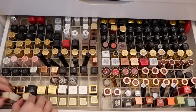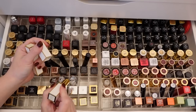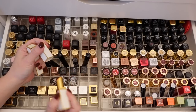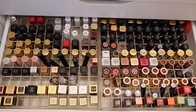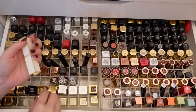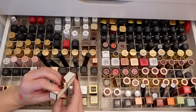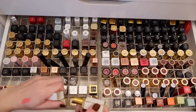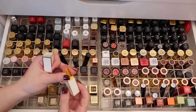Okay, and then I've got, wow, I don't even remember what kind these are. I think this one is fairly new. This is an Ultra Shine lip color in Exuberant. Yep, that one is fine. Hold on to that. And then this one is another Ultra Shine lip color in Delectable. That one smells fine too.